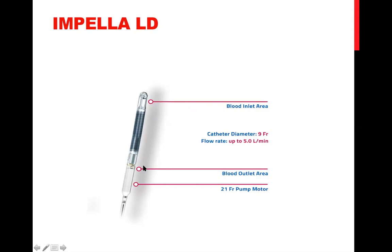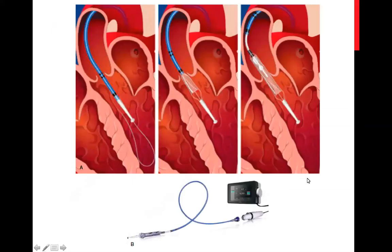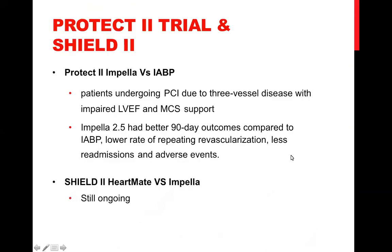So the concept is simple. HeartMate pump. It's basically an impeller-like pump designed to place through the femoral artery, directed across the aortic valve to the left ventricle. And it can generate a flow of 4 to 5 liters. And that's how it looks. A little bit different, in that it comes in a mesh and then you release it.